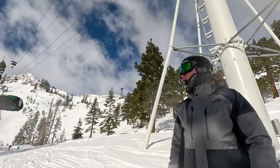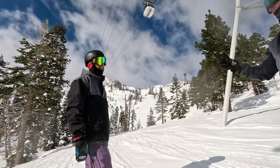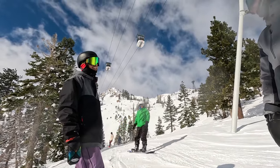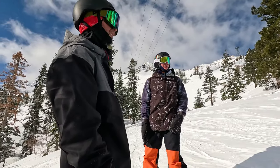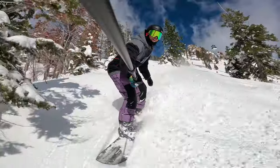Dude, I love it. Sweet. It's so flowy. Awesome. Oh, it's such a fun area to ride. Every storm I just come over here. Like, I can ride it all day. Hey, I'm going to do another one if you guys are. I'm down. Yeah, I'm down.